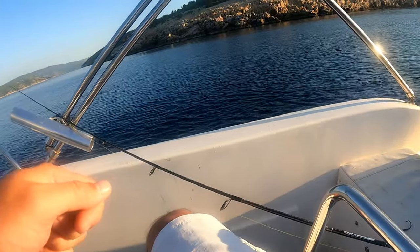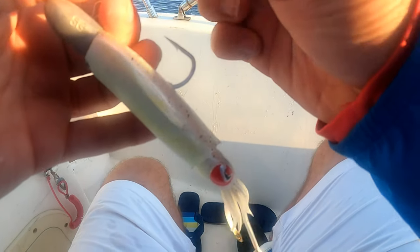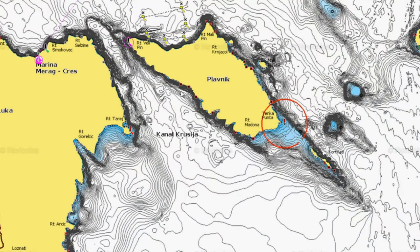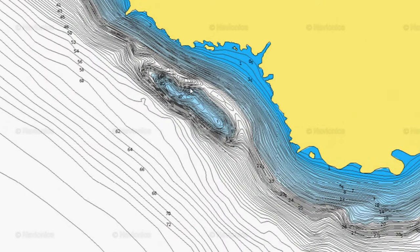We decided to try to catch a dentex. For this purpose, I changed from the jigs to a small soft plastic calamari imitation, which imitates the most favorite food of dentex. To catch them, we drove out of the bay where we slept and we found a nice underwater mountain close to the shore, going up from 20 to 3 meters to 10 meters. And we wanted to find out if there are some dentex swimming. However, there was another species which we know which was also interested in this calamari.